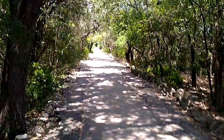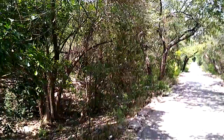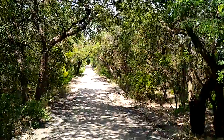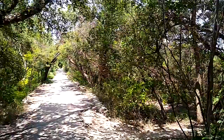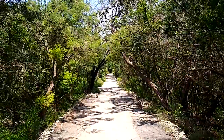Confetti everywhere. They also have weddings here. A lot of people are doing weddings out here. So we're walking down this trail. I don't know where it leads, but just see where it goes.